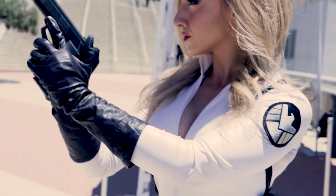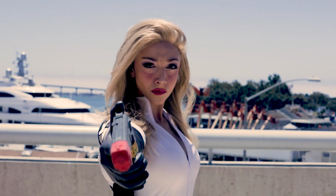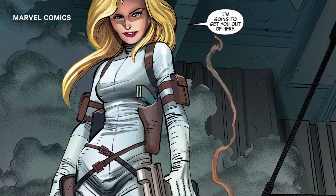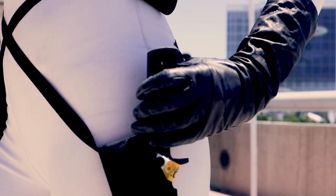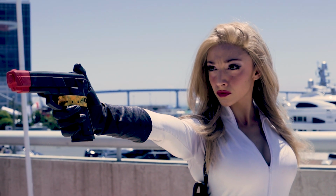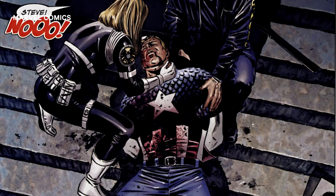But over the years, Sharon shed her fairly sexist origins and grew into one of S.H.I.E.L.D.'s most spectacular super spies. In the comics, she saves the day a lot of the time. She holds her own with Captain America. Captain America, who has superpowers and that super soldier serum, she's a regular woman who gets in there, gets her hands dirty, fights the fight with him, and half the time she's saving his butt. And the other half, she's assassinating him while under mind control.